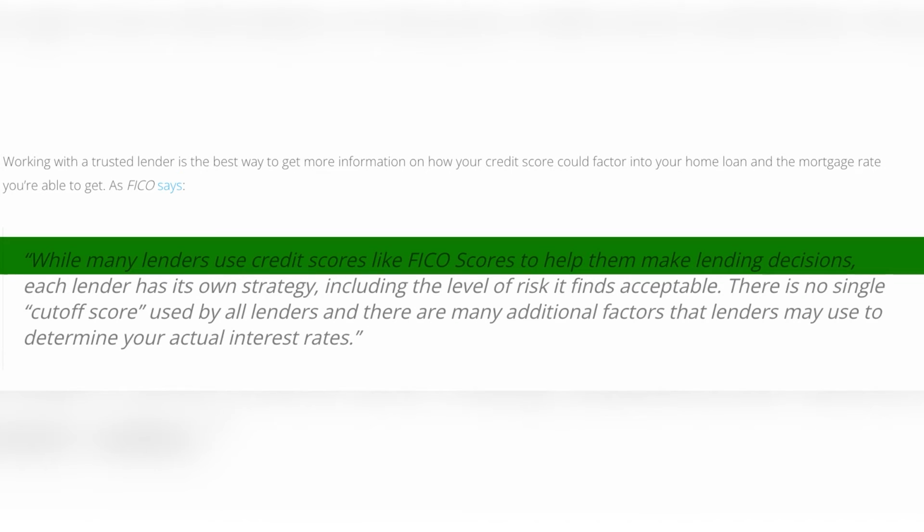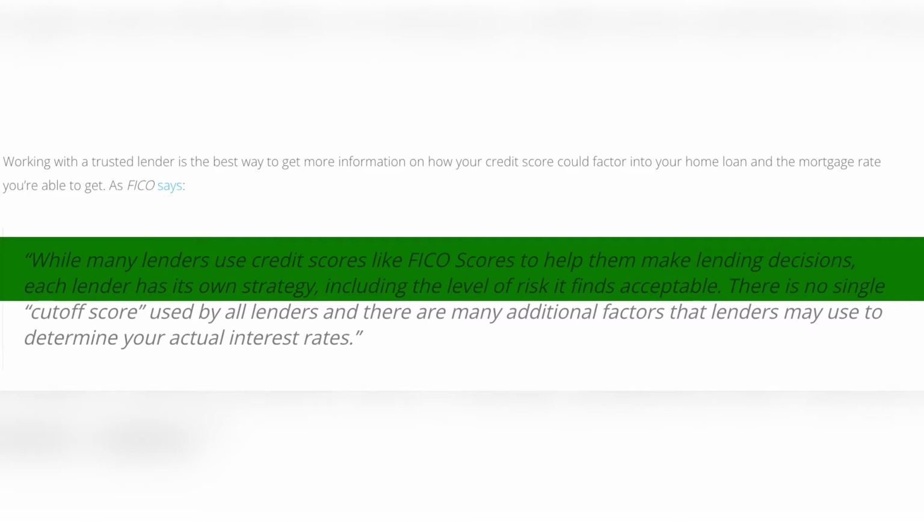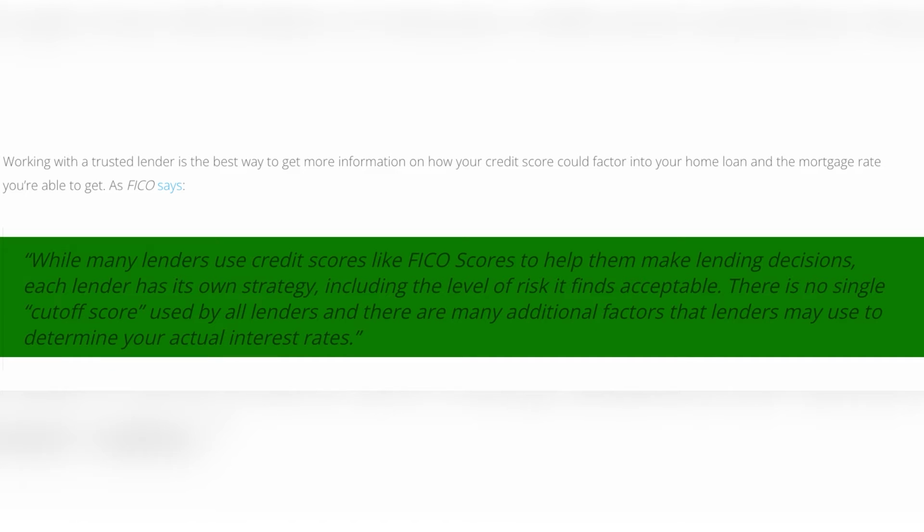Let's look at this quote from FICO. While many lenders use credit scores like FICO scores to help them make lending decisions, each lender has its own strategy, including the level of risk it finds acceptable. There is no single cutoff score used by all lenders, and there are many additional factors that lenders may use to determine your actual interest rates.